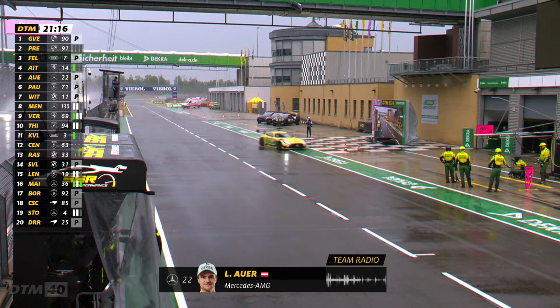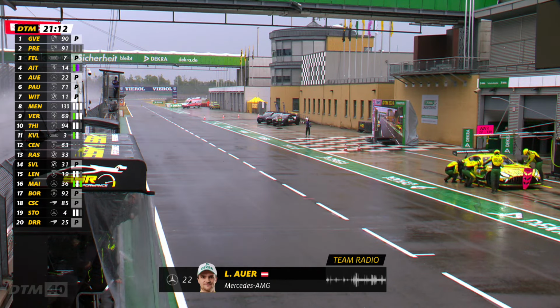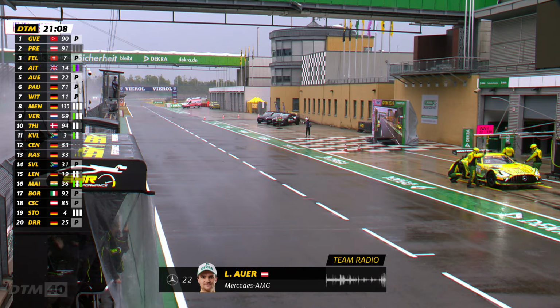I come to the pits. I'm not sure if I actually broke something. I went too wide in turn 7, and I think.